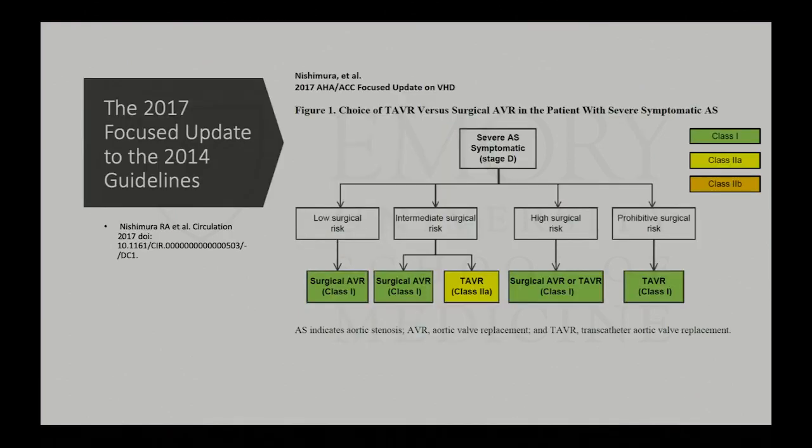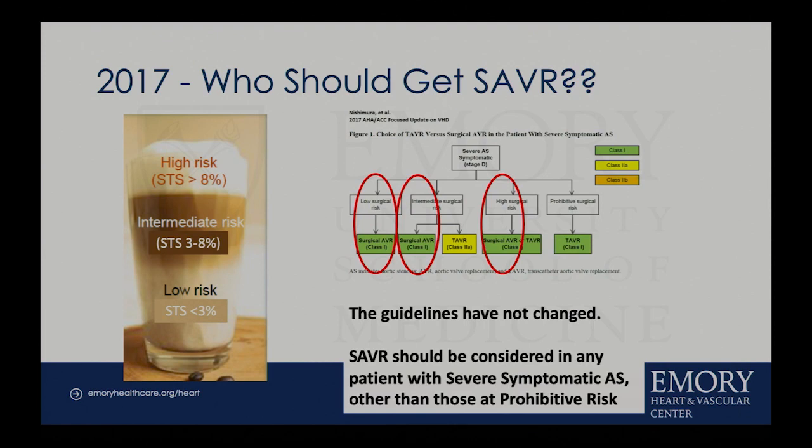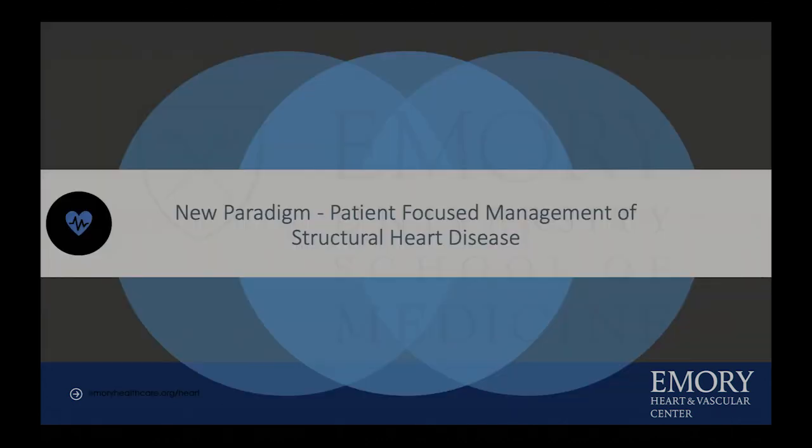We know that the guidelines actually show that it doesn't matter who you're talking about other than prohibitive risk patients. Surgical aortic valve replacement is still a class 1 indication for high risk, intermediate, and low risk patients. The guidelines have not changed yet. TAVR should be considered in any patient with severe symptomatic aortic stenosis other than those at prohibitive risk. And this leads us to this paradigm shift. We now have enough data, over a decade of data, so that we can have meaningful conversations with our patients.